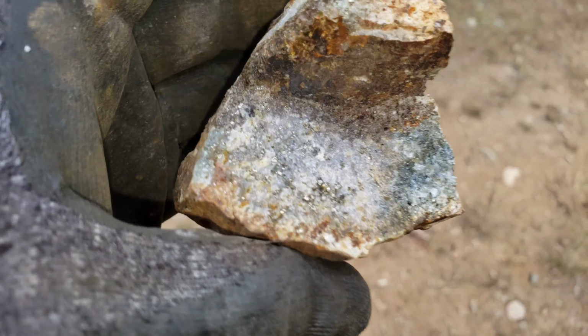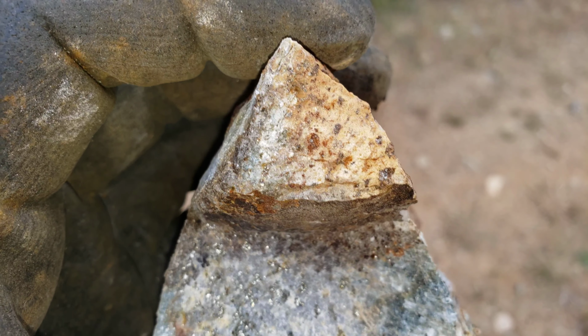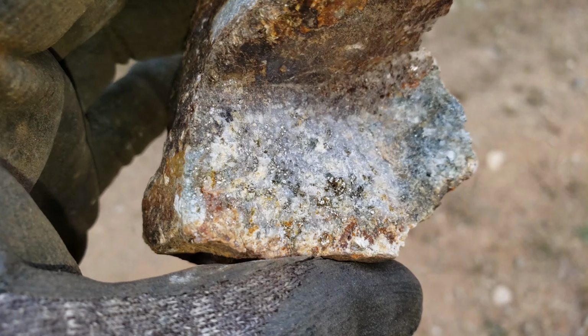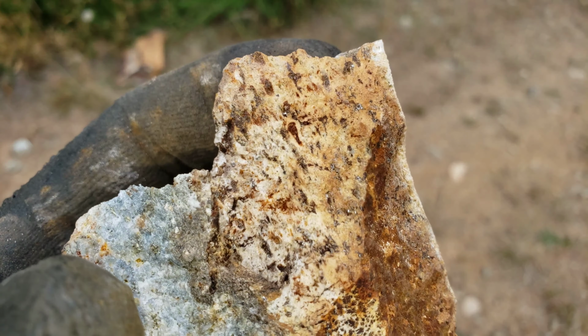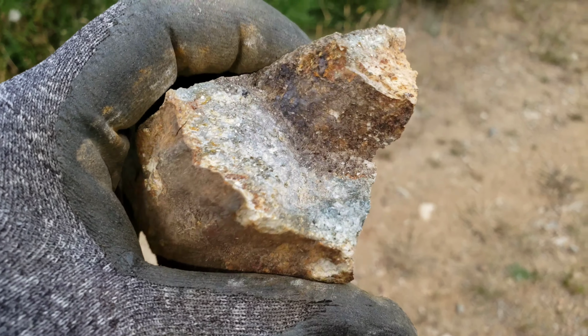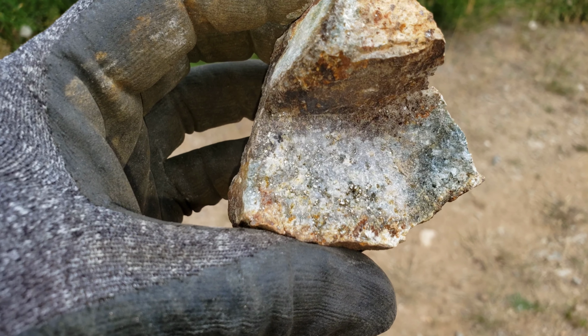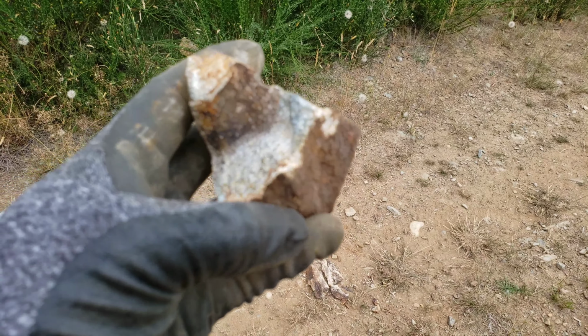So some of these samples actually look like some of the ones you see in the dump of the incline shaft we're going to go look at. And if that's the case, if they're similar, they could have lead in it like the ones there, and that's a good indication of a VMS deposit, especially with all the siliceous rock here.